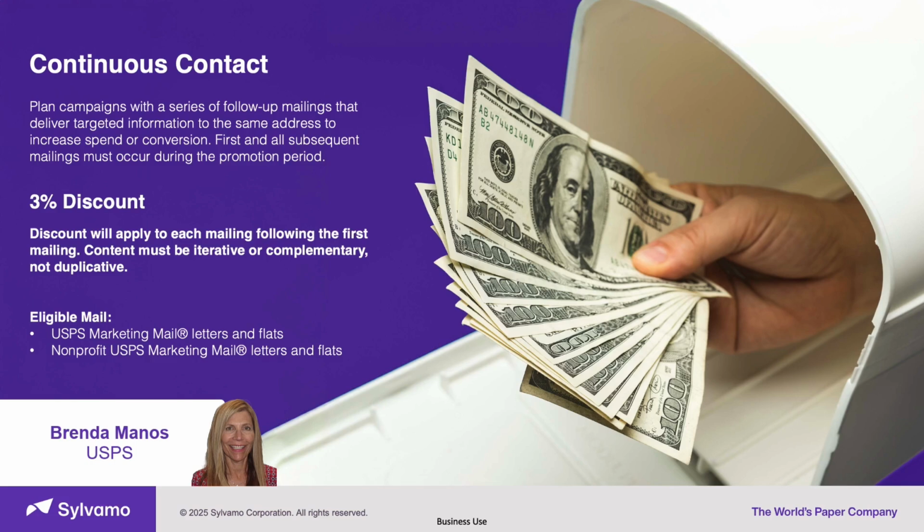Like if you take a restaurant, say they do a postcard in April and buy one, get one free. Then they do one in June, a catering special. And then the third one is in July, they do kids eat free. So that was the same restaurant going to the same addresses, but they're changing their messaging. That would qualify for a 3% discount. So the discount will apply to each mailing following the first mailing.